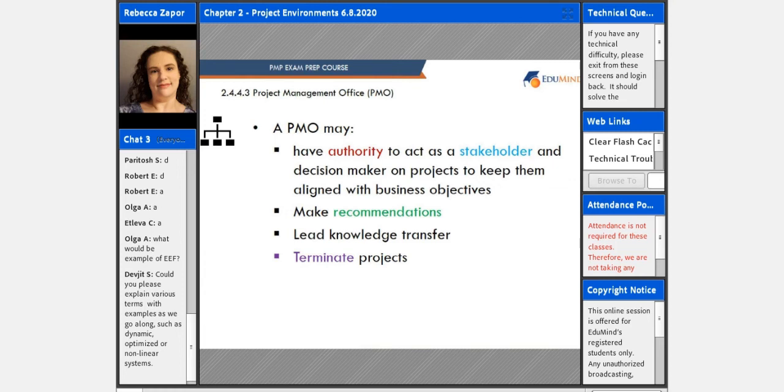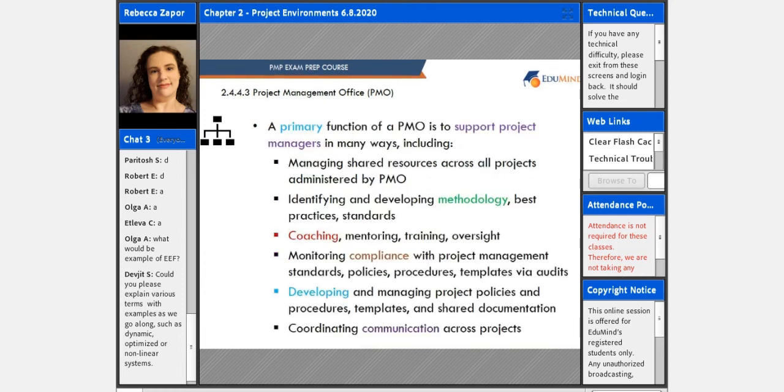The primary function of a PMO is to support project managers in a variety of ways. That's going to include things like managing shared resources across all projects administered by the PMO, identifying and developing a methodology, like a best practice or a standard, coaching, mentoring, training, and oversight, and monitoring compliance with those project management standards, templates, etc. via audits. It could also be developing and managing project policies, procedures, templates, and shared documentation, or coordinating communication across projects.